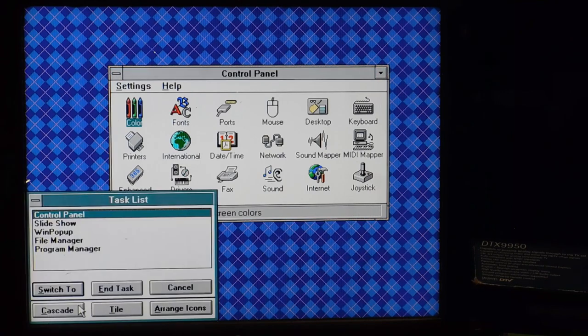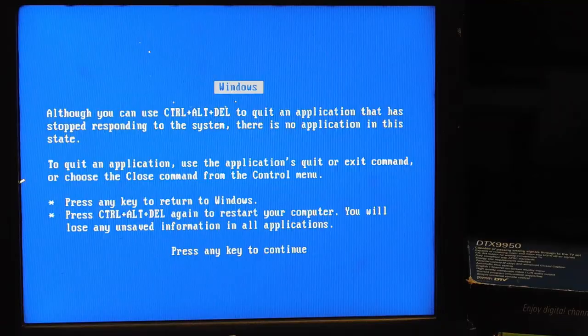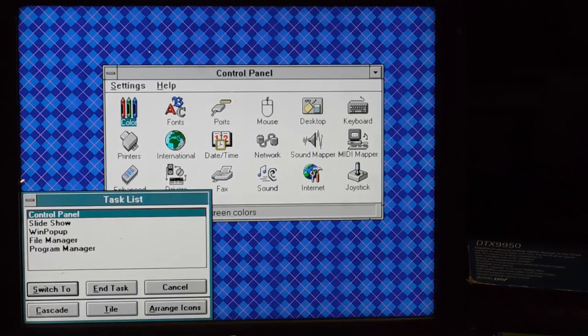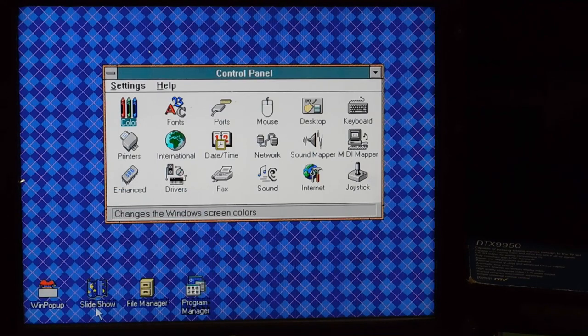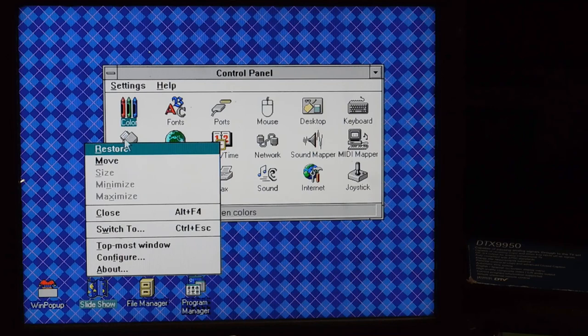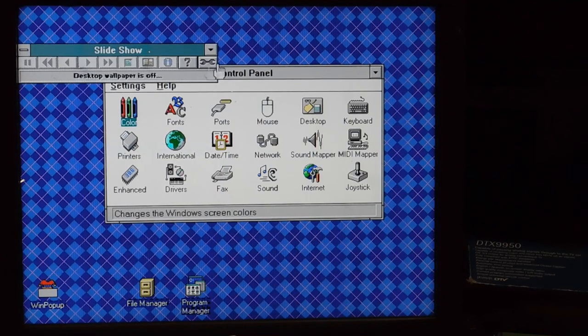Why is this... What are you doing? No. No. Why are you frozen? Apparently, Windows has gotten drunk enough that it thinks nothing is not responding. Well, perhaps it is actually not broken anymore. That was strange.